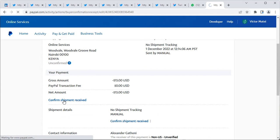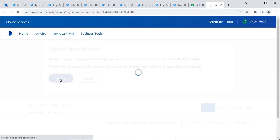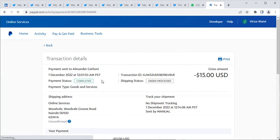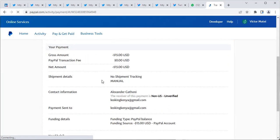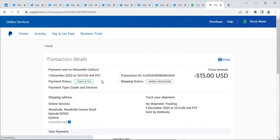When I click confirm shipment received, they tell me that by confirming the order, you acknowledge you have received the items and you're satisfied with the condition. Please note, you may not be able to raise a dispute against the order and funds will be settled with the seller. So I have to confirm. If I, the sender, confirm that I'm satisfied with this order, the money in the gentleman's account will move from hold to available.